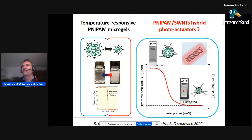And the idea of Rosa was to promote this phase transition by preparing some hybrids with microgels and nanotubes, where once again the nanotubes will act as a photon absorber, and will heat the polymer by photothermal conversion. And we expect to probe the phase transition from the luminescence, from the photoluminescence properties.